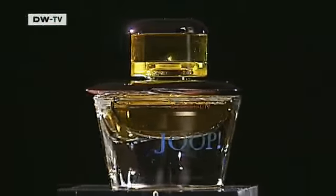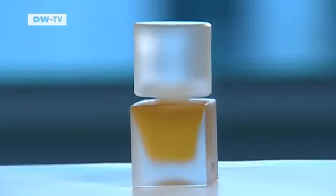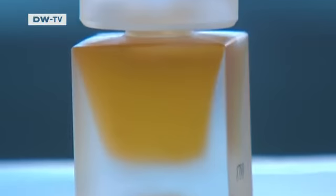Schmidt has designed more than 100 such bottles and has set many a trend. His best-known work was for Jil Sander. The little bottle is now an exhibit in New York's Museum of Modern Art.